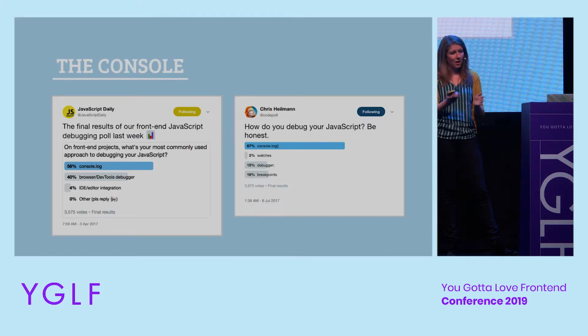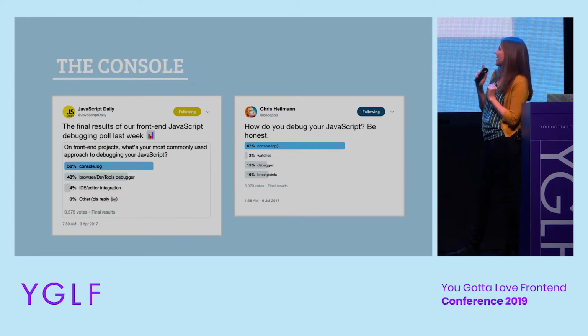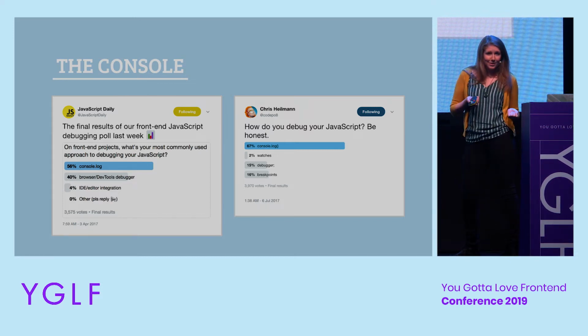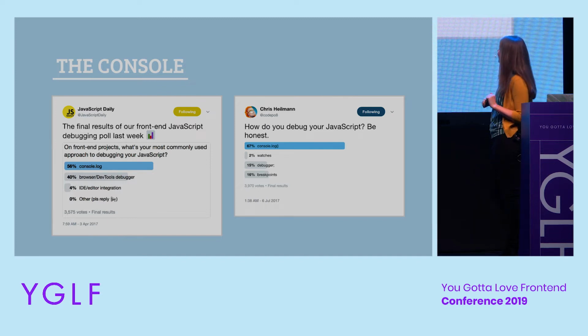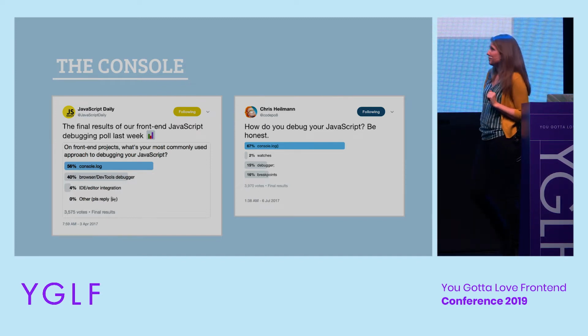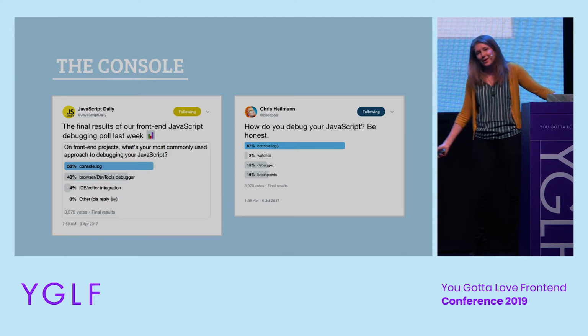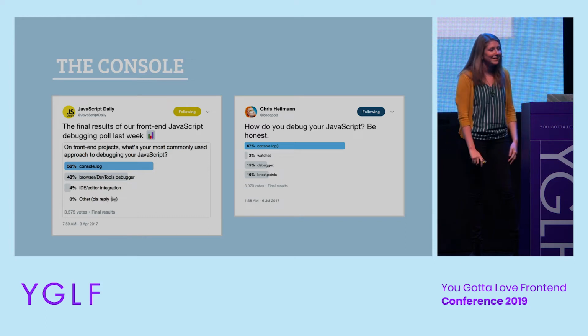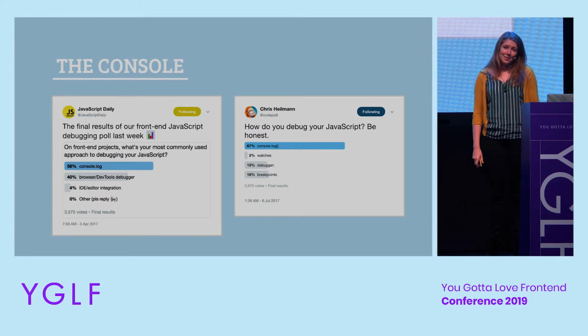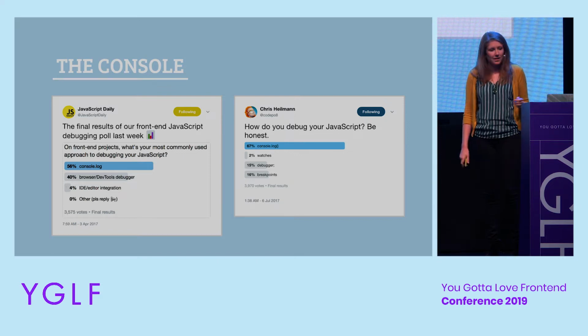So let's look at the console. Here we have the polls, they are in. On the left hand, we have JavaScript Daily, and we've got 56% of developers here saying they use console.log to debug their JavaScript. And on the other side here, we've got Chris Hellman, and we've got another 67% of developers using console.log. I'm going to take these with a grain of salt. They're not exactly scientific. But I think it is a safe assumption that the majority of web developers use console.log the majority of the time.